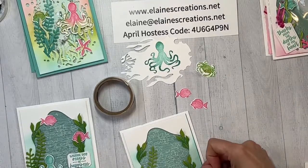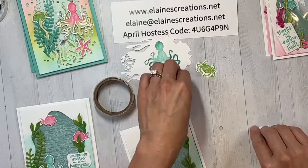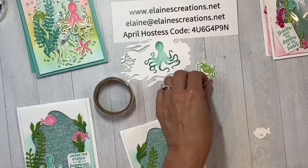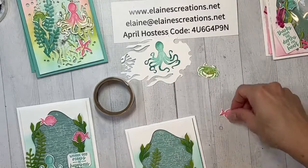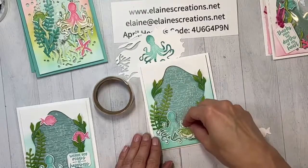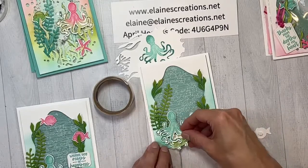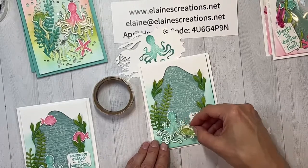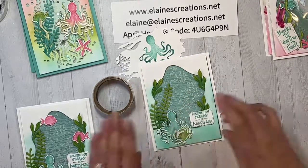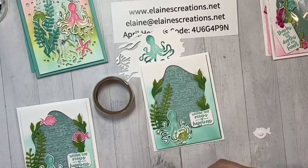We'll put it over here, wishing you oceans of happiness. And then we'll tuck our fish in some of the plants. And then I thought about adding the crab right here, like in the tendrils. What do you guys think? Like sticking the crab, oh, like that? Yeah. They're having a little fight. I don't know, maybe not.